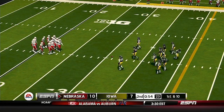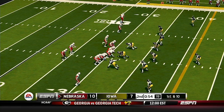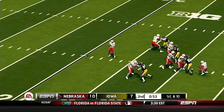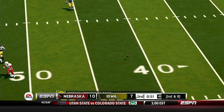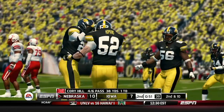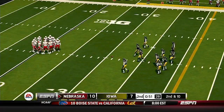So it's time to see this offense go to work again. This defense couldn't stop them from moving the ball and inevitably finding the end zone. Nebraska holds a field goal lead. Throws to the tight end, and that falls incomplete. These receivers need to be ready because he's capable of really launching some passes. That one was just out of reach.